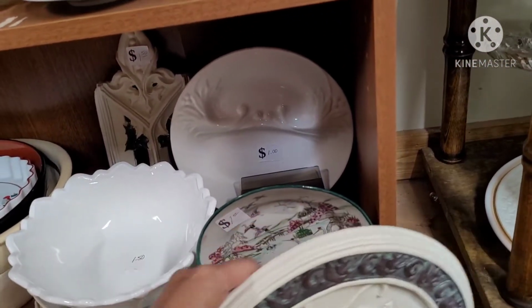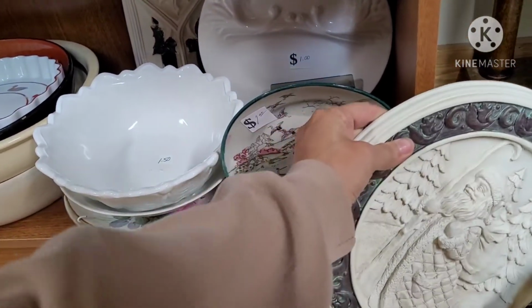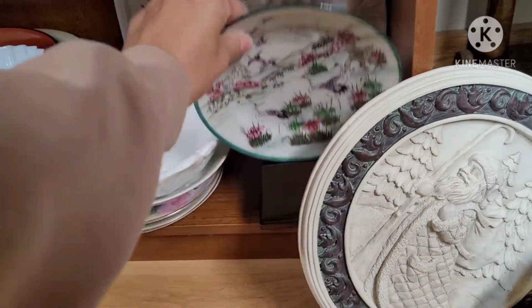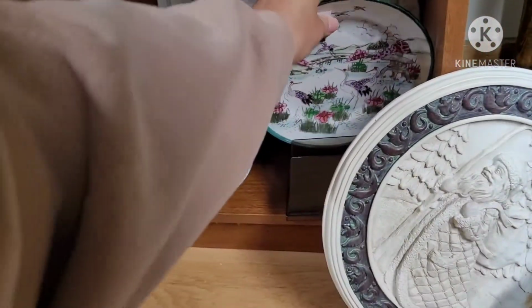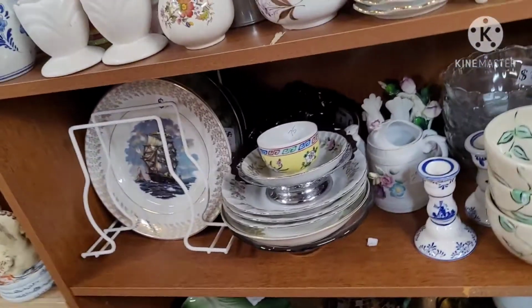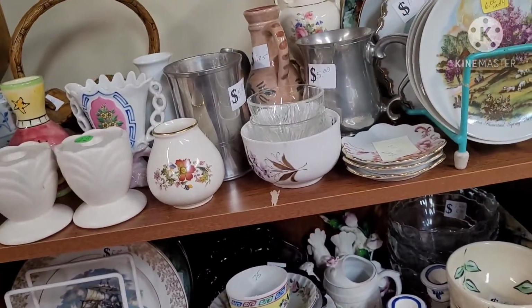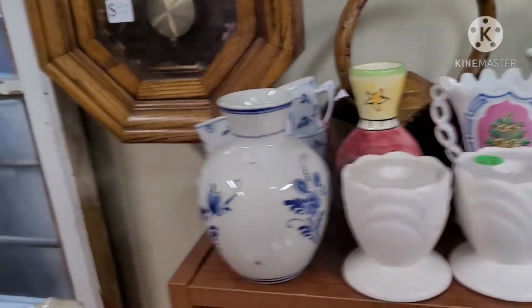Now I like this. This was really heavy, that wall plaque with the Santa on it. But I was trying to move him out of the way to see this Japanese painted plate. I liked it. It was only $1, but I ended up not picking that up. I do have a haul video that I will be showing you guys later of the items I did get.